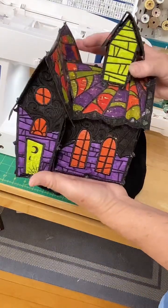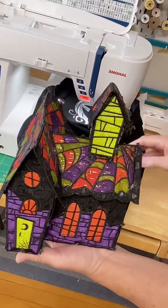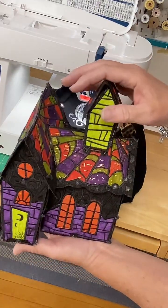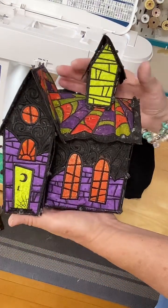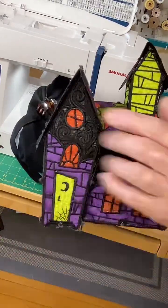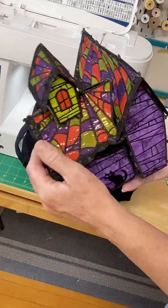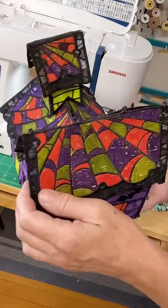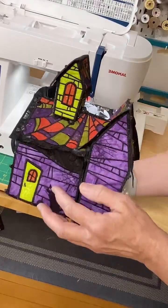Then it's a very, very nice decor. It doesn't weigh very much. It's very, very light. It might weigh a couple ounces because it's just thread and fabric. That is all it is. Just thread and fabric. Okay? So, if this is something that you're interested in, I am certainly ready for you to purchase this. It's got a front door, back door. Isn't it cute?